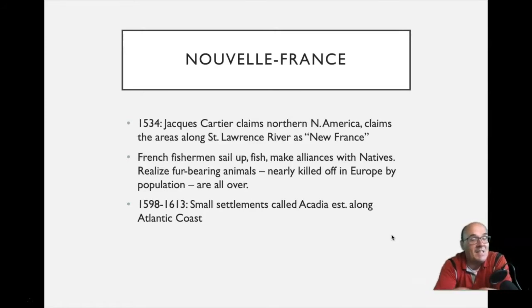Between 1598 and 1613, so at the dawn of the 17th century, a bunch of small settlements of French folk are built along the Atlantic coast of Canada in a region that we call Acadia today.